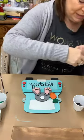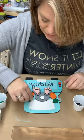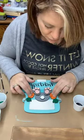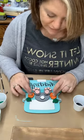You can either pick it up as a kit or you can do it here in the shop. You know, we love to have everybody come and craft with us. So even if you buy something as a kit, you do not have to take it home and do it. You can do it with us. We love all the company.